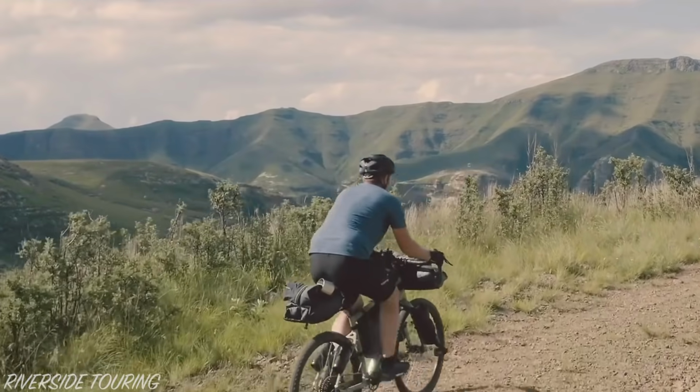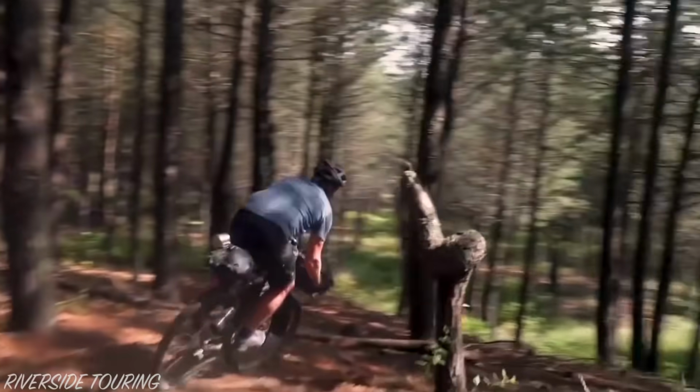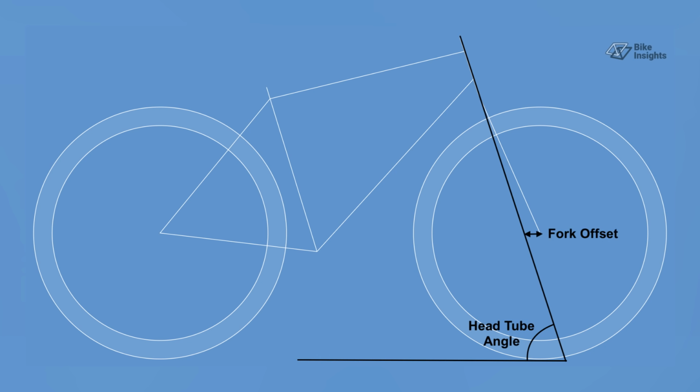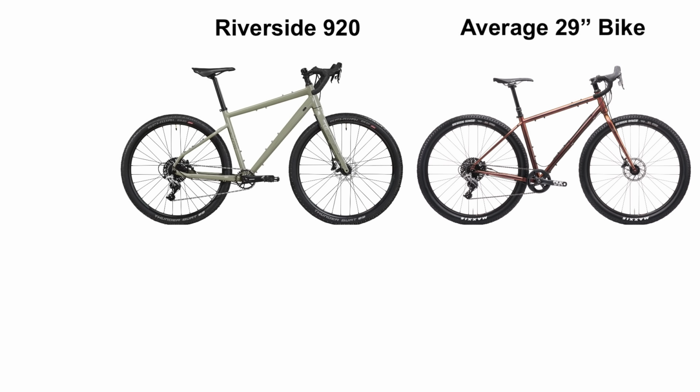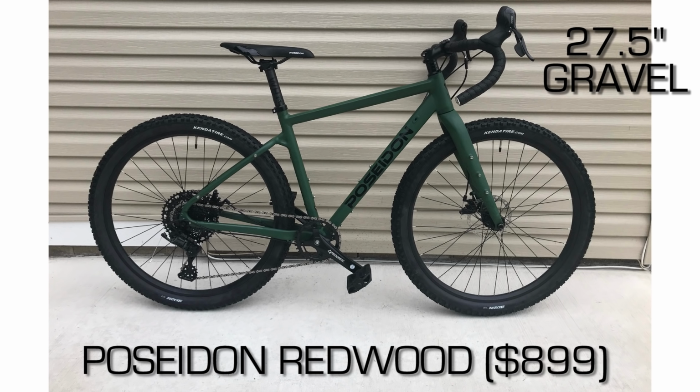The only downside to the 920 is that the geometry is a bit quirky. The bike would benefit from a slacker head tube angle, longer fork offset, and lower bottom bracket in particular. Quick stats compared to the average 29 inch bike. It's a bit heavier, it has a quicker steering response, and lower climbing gear than average.